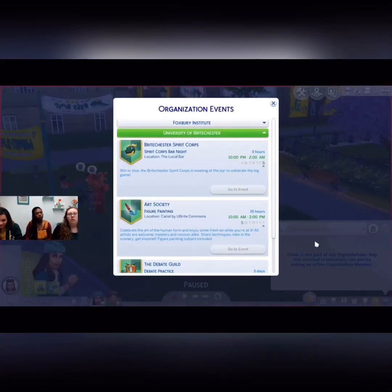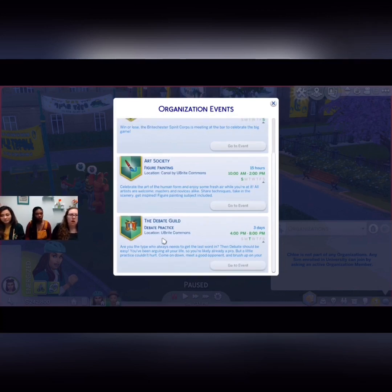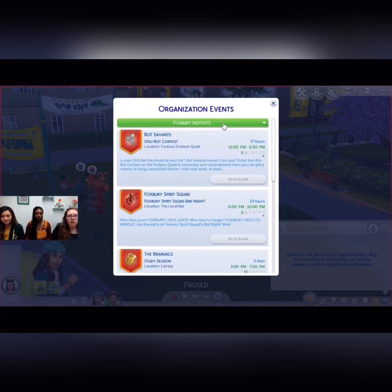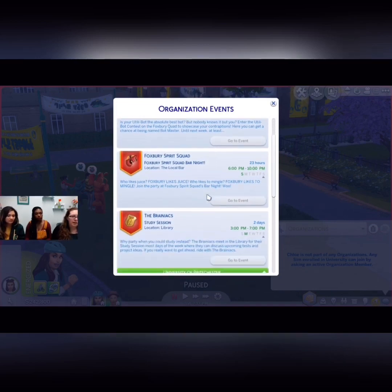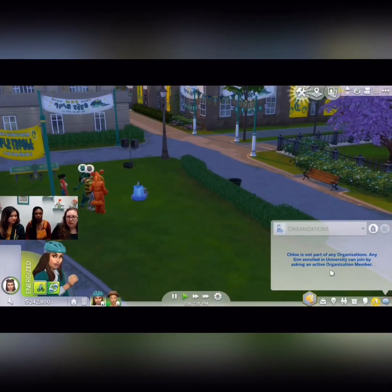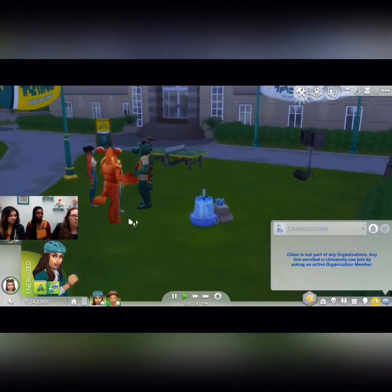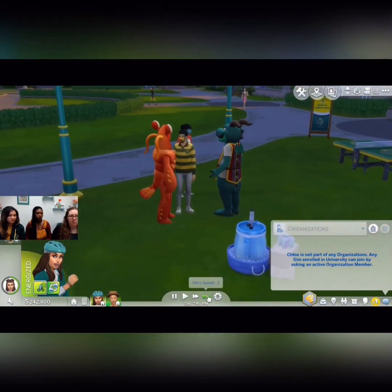There are organizations for each university. At Brightchester there's the Spirit Corps, which is going on right now, an art society, and a debate guild, the one we were saying practices sometimes in the commons. And if you're going to Foxbury, we have the Bot Savants, the Foxbury Spirit Squad, and the Brainiacs. If you're not part of anything, you can go to people that are part of these, introduce yourself, and ask more about how to become an organization member.